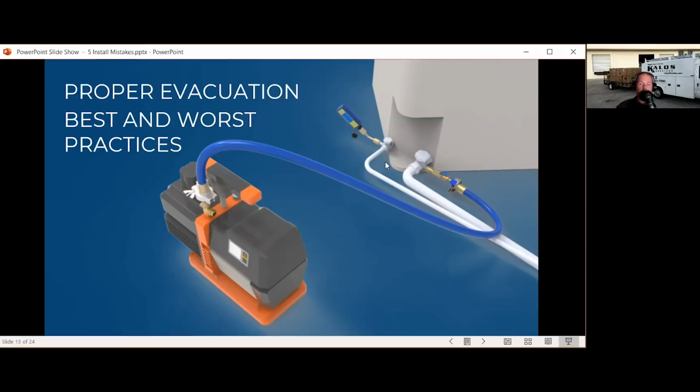With this system here, once I pull to where this micron gauge says 300 microns and I valve off the valve here to see how quickly it rises, this isn't going to jump up quickly. In fact, it may actually keep going down for a little while. And that's just because I'm measuring on the far side all the way opposite from where I'm pulling. And that ensures that if I'm seeing 300 microns here, it means I have much less than 300 microns on the other side of the system that I'm pulling from.